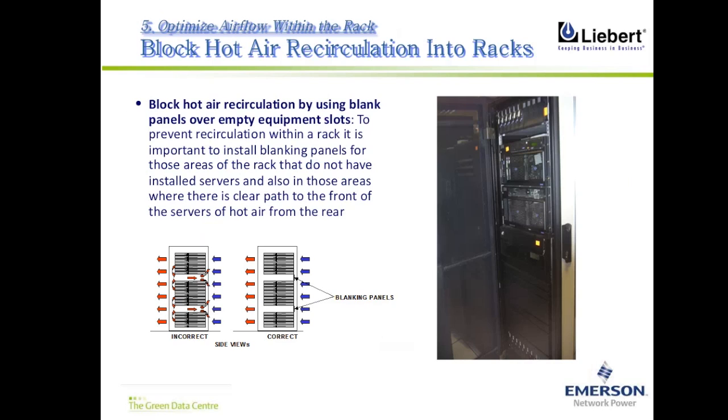How to avoid hot air recirculation in the rack? We need to block hot air recirculation by using blanking panels. You can see at the bottom of the slide there are two pictures, two ways of doing a side view of the rack.